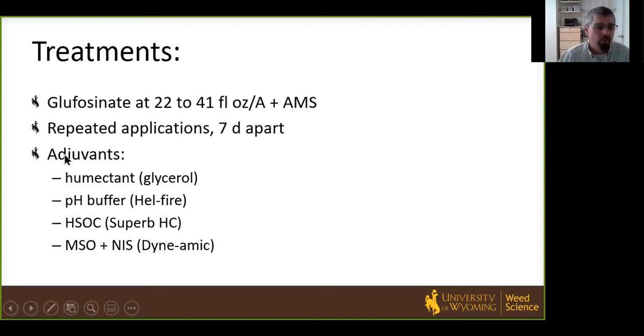And then we also looked at a range of adjuvants. We looked at glycerol, which is just a straight humectant that really doesn't give us any other properties. It doesn't have a surfactant. It doesn't have any of the oil-based benefits. It's really just something to try and keep the droplet wet. We also looked at a pH buffer, which acidifies the spray solution. We used Hellfire for that. We used a high surfactant oil concentrate, which was Superb HC. And we used a methylated seed oil plus NIS combination adjuvant, which was Dynamic.